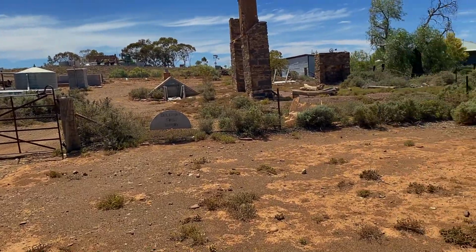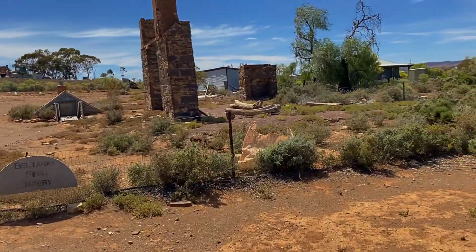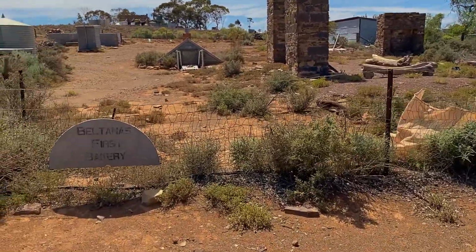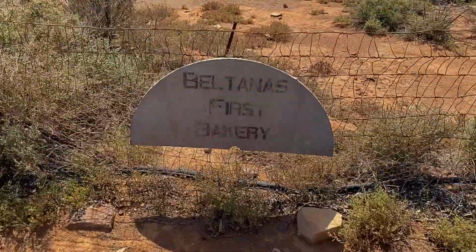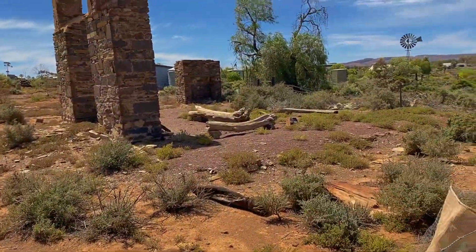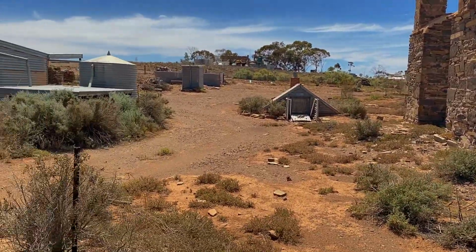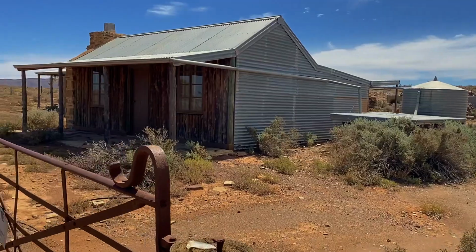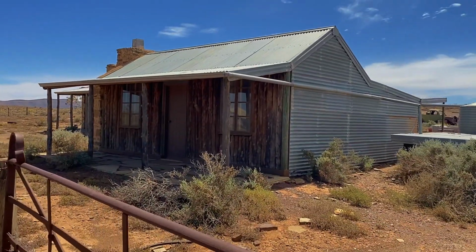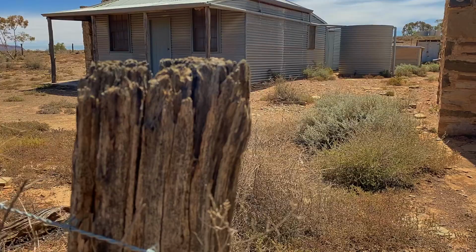Okay, this is the site of Beltana's first bakery. So yeah, I can prove that to you. Look at that, it's a sign. When there's a sign, it must be true. Okay, so you can't get any pies out here today. Geez, I'd even start to eat meat again. This is a beautiful photo.